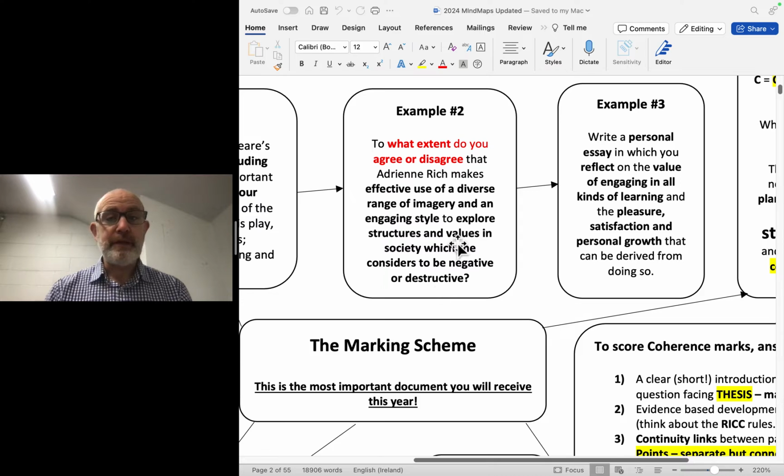So the first part was really easy, diverse range of imagery, engaging style, but you have to show a range of imagery, establish that there's a diversity in the different images that she uses, explain what you understand engaging to mean in terms of a style, and give evidence of that engaging style, and then you have to tie that to this thematic part. So you're not just writing 4 summaries of 4 poems or 5 summaries of 5 poems. You have to tailor your knowledge to fit with your response to this question.